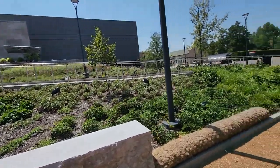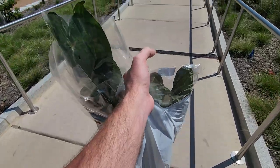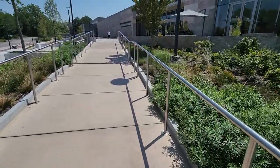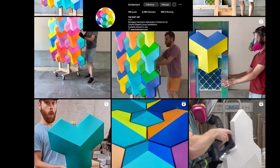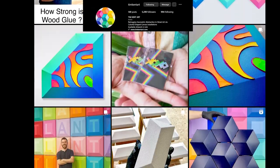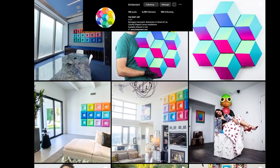Oh, there's another table full of stuff up there, though, that I didn't see when I came in. And by the way, this is y'all's fault. I wasn't even going to come to this, but people started messaging me. Sean, Tim, TimKentArt on Instagram. He's an artist. Y'all gotta check out his page. He does some of the most beautiful artwork, airbrushing and woodwork, carpentry involved.